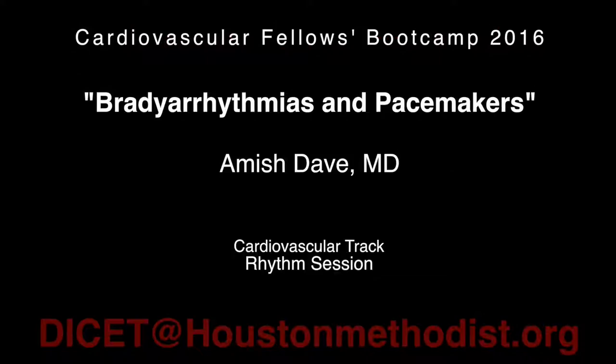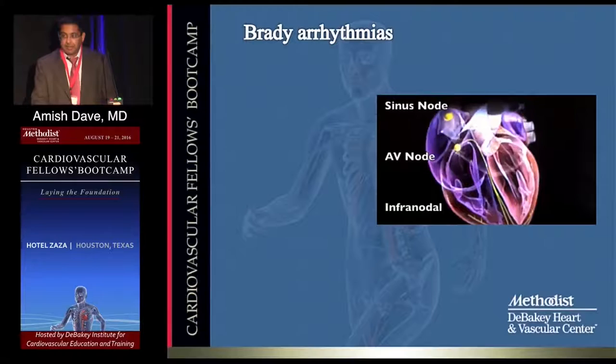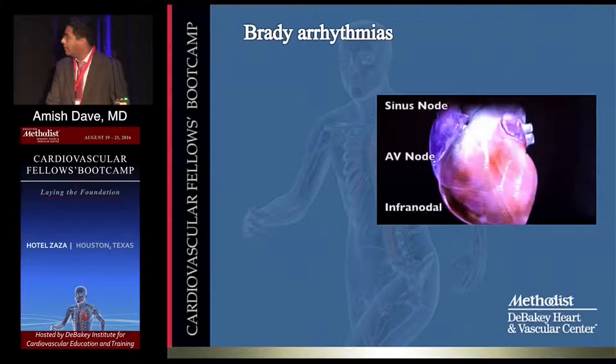So I'm Amish Dave. I'm one of the heart rhythm doctors at Methodist, and we're going to talk about pacemakers and bradyarrhythmias. I have basically one slide on bradyarrhythmias. Bradyarrhythmias, heart slow. It's really less exciting than what Dr. Ramey was talking about, and actually conceptually a lot easier to deal with.